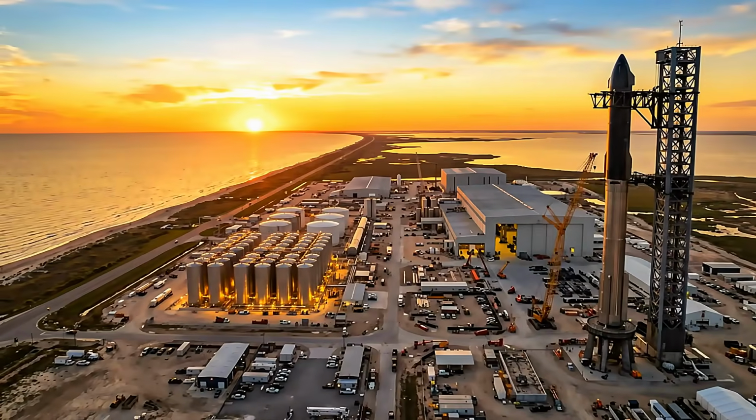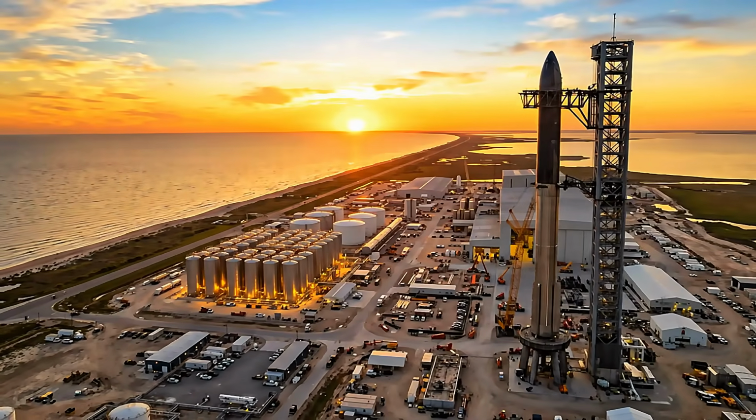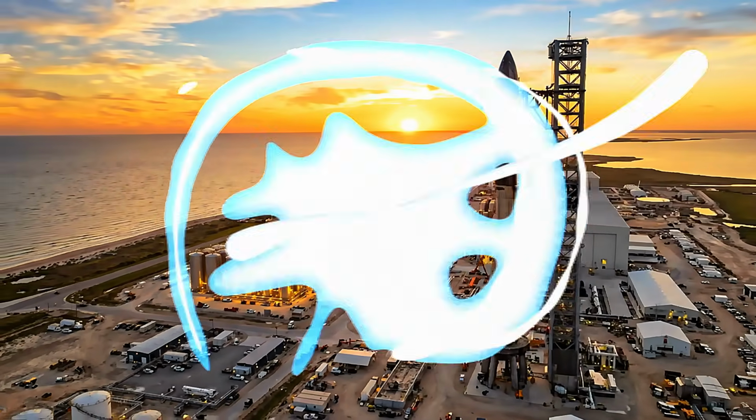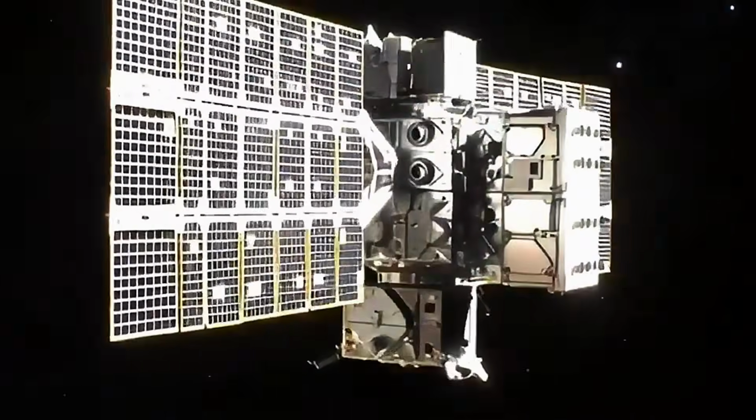And Terafab does not stand alone. It is the missing piece connecting everything SpaceX is building here at Starbase. Starship launches the satellites. Terafab makes the chips that power them. One vision. 2 facilities. 1 Texas.